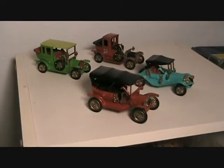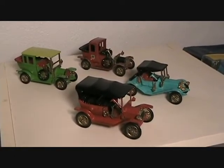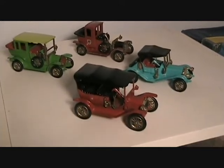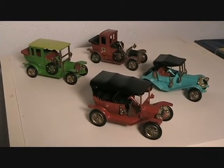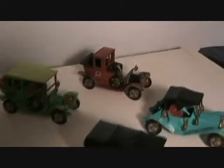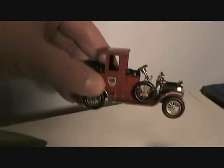I took these vehicles out of their paper towel shrouds so that you could get a better look at them. These are called Matchbox's Models of Yesteryear. They're a little larger than the regular Matchbox cars, and mine are in pretty good shape. I guess I didn't really feel inclined to take these old-timey cars and take them out in the dirt or something, you know. And I always kind of liked this one back here, because it reminded me of the Munster Mobile.